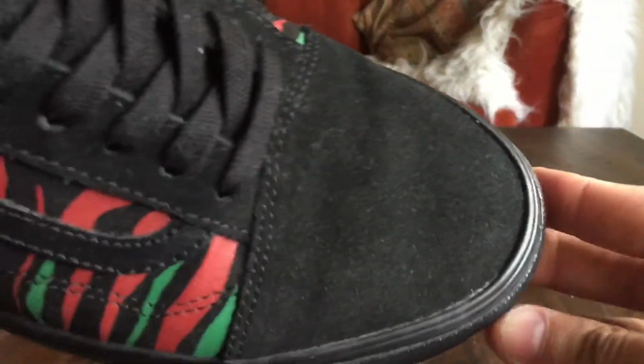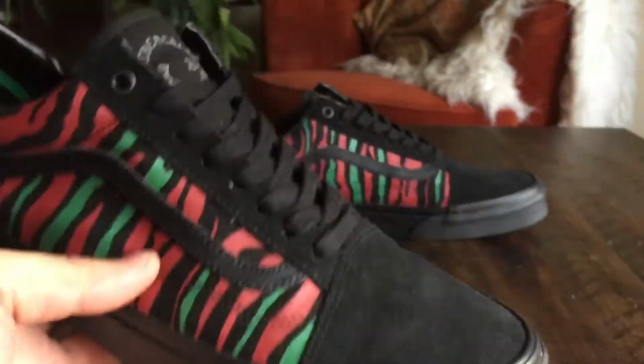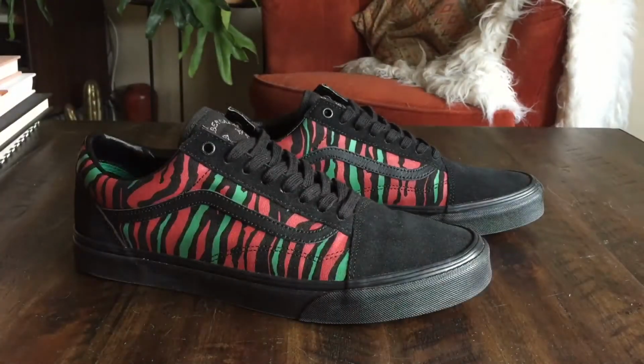As you can see, I already wore these. I tried my hardest to keep them DS for the reviews, but I had to throw these on feet as soon as I got them. Which actually reminds me, for some reason, I don't know if it's my pair or just this shoe in general, but this is probably the most uncomfortable shoe that I own. The soles on these were like paper thin.